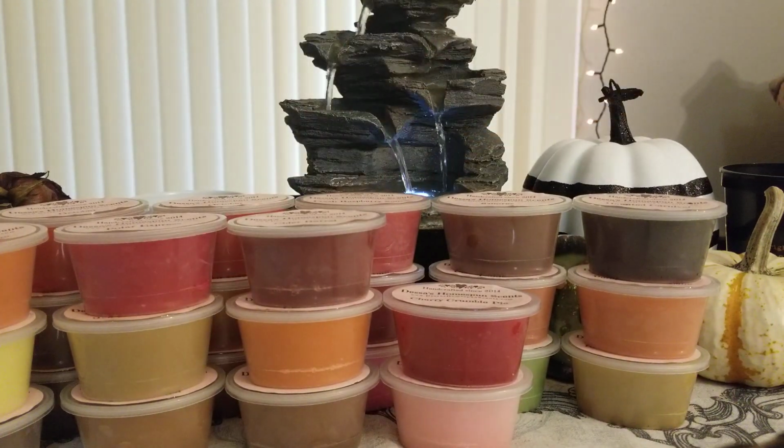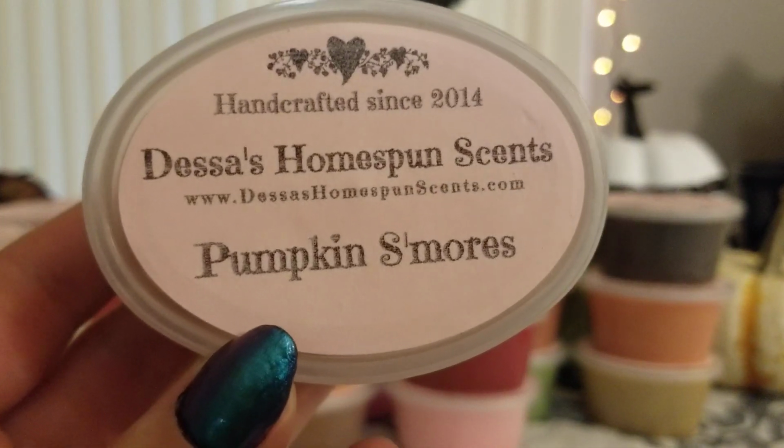It also reminds me of a craft store. You know, when you walk into Michael's and they have that cinnamony, apple-ish scent. It's so good.